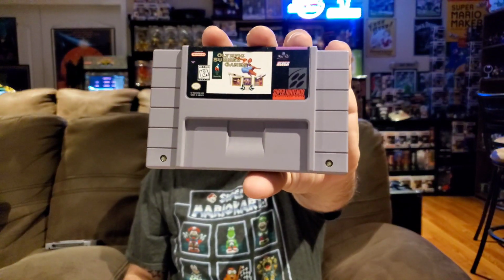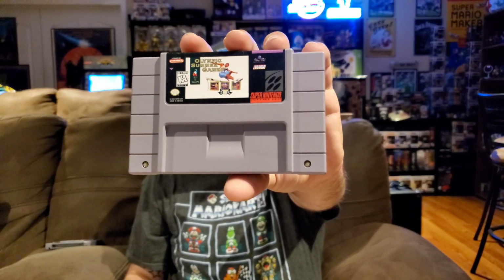You know, I actually like quite a few of these. The Nagano Winter Olympics game on Nintendo 64, I think it is, I actually have a lot of fun with that. So I'm excited to put this in and try it out. So yeah, another Super Nintendo game I don't have that I'm happy to add to the collection.